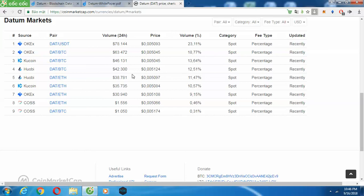How to earn DAT with Bounty.io, a decentralized bounty hunting platform enabling anyone to manage a bounty program and bounty hunters to receive payment for completing bounty tasks. Following the successful conclusion of Datum's first bounty campaign, the Datum second bounty campaign will be managed via Bounty.io.